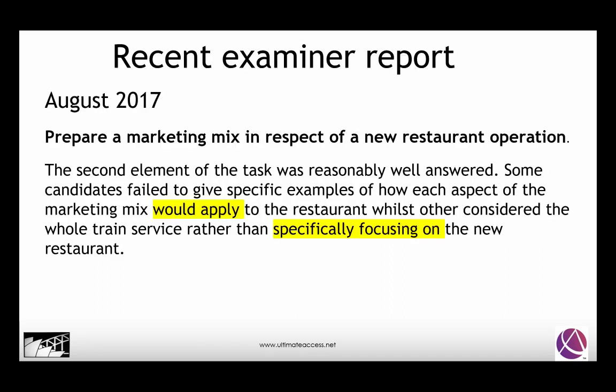Now, the marketing mix was tested in August 2017, and this was in respect of a new restaurant operation in relation to a train operating company. Here's what the examiner had to say: that the second element of the task was reasonably well answered, and some candidates failed to give specific examples of how each aspect of the marketing mix would apply to the restaurant, whilst others considered the whole train service rather than specifically focusing on the new restaurant.